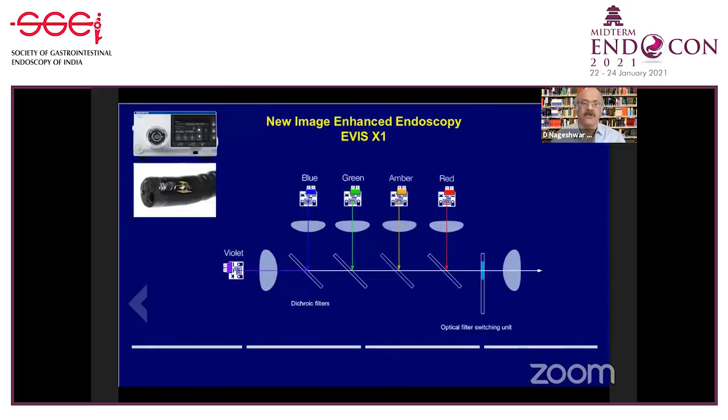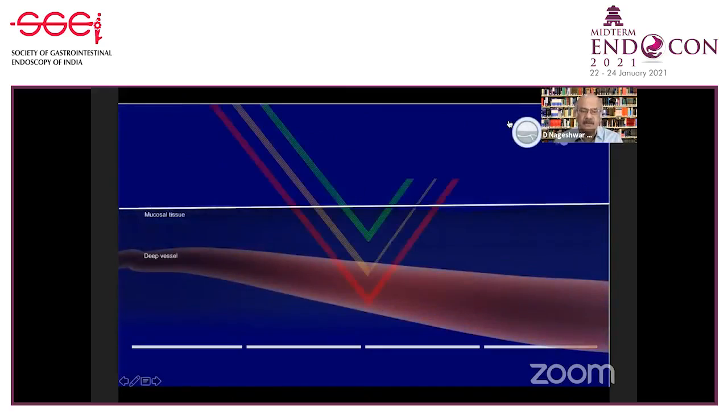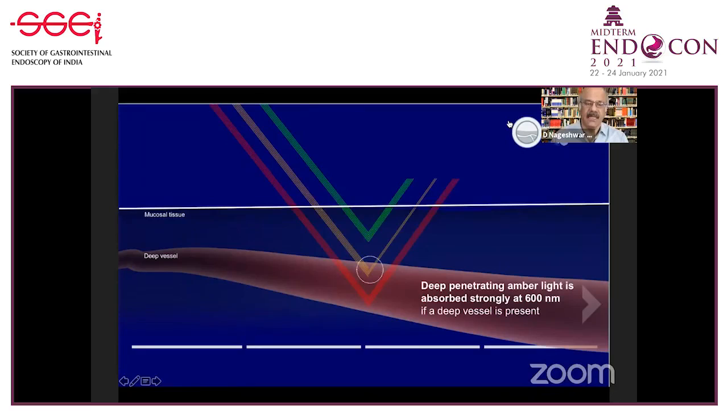Among the new scopes, the most interesting addition is the new image-enhanced endoscopy by Olympus. It's called the EVS X1. Normally in regular endoscopy, you have blue, green, and red light. They've added another light called the amber light. So this EVS X1 has an amber light, a fifth LED, for better reproduction of the blood. When the blood is flowing through, the red light actually goes to the deep vessels. The amber light is also absorbed by the deep vessels.